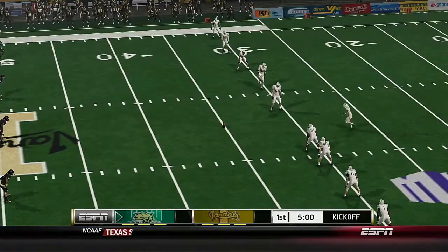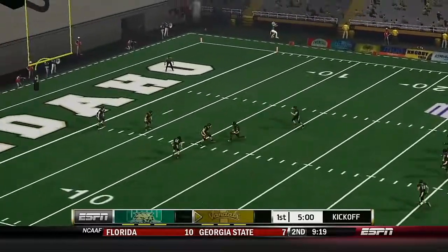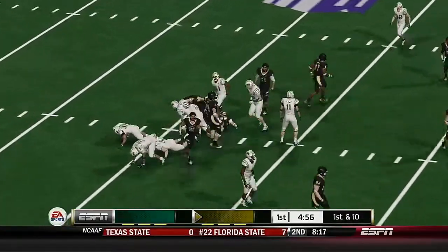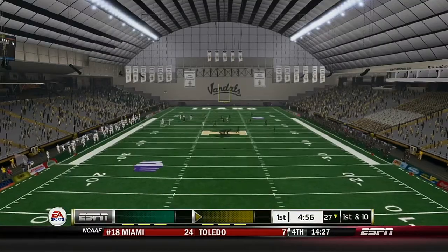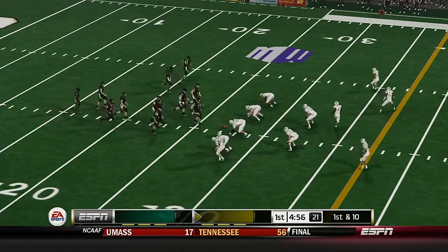Max has the ball teed up, and we're just about ready to get this one started. And there's the opening kick of the season. He'll return it from the one. They'll bring him down at the 27. So let's see what the offense can do as they come out onto the field.